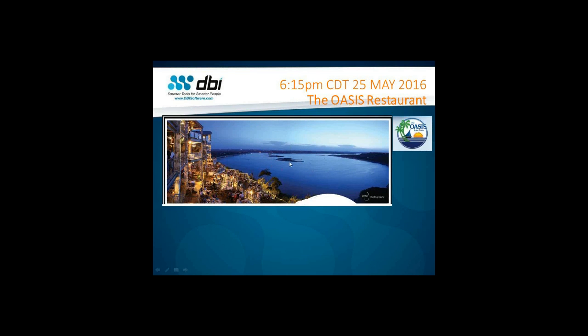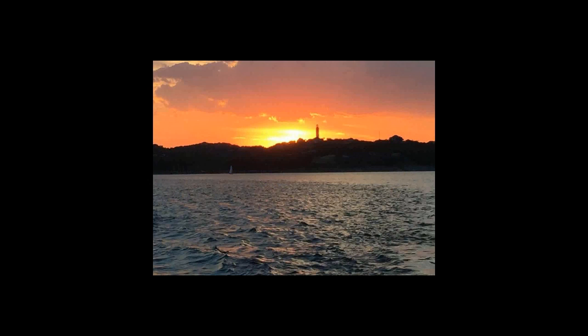These are the Sometimes Islands, and the view is just completely spectacular. Here's a picture that I took. I was on my boat, right in front of the Oasis on the water, looking west. There's a sunset that you can see from the Oasis. That's the kind of view that you're going to have from this venue.